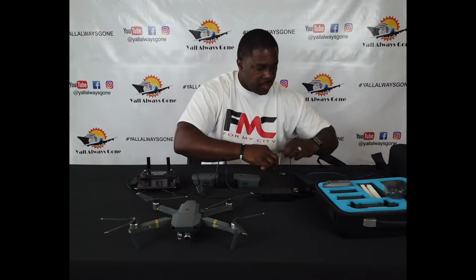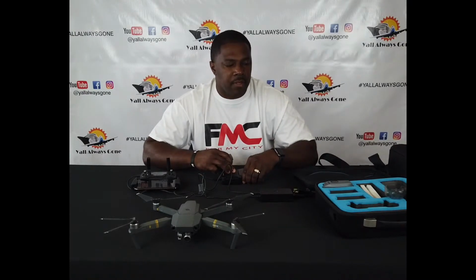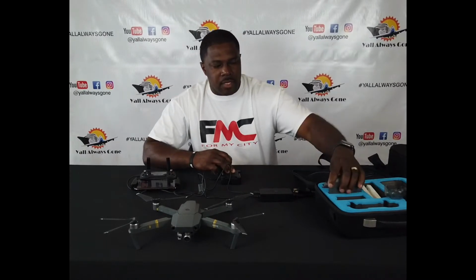Again, it's super easy to fly. They say the range on it is 4.3 miles. The furthest I've ever actually flown it from where I was standing was 2.5. And it's not that I don't think it can go that far, what they claim, because I don't think they'd be claiming it if it couldn't do it. It's just where I live in a city, and there's so much interference.